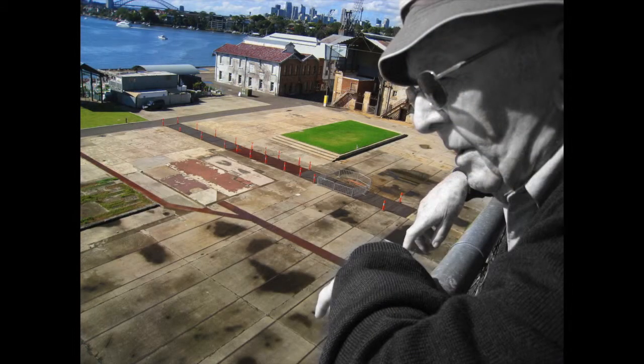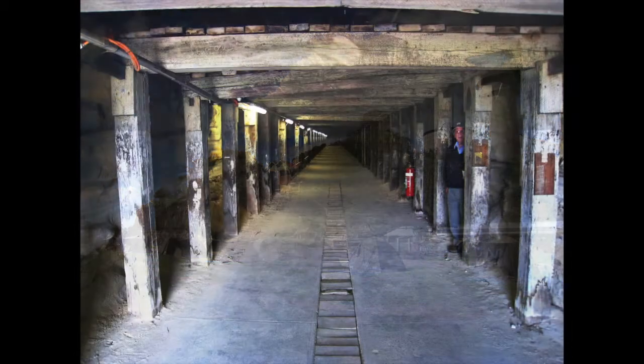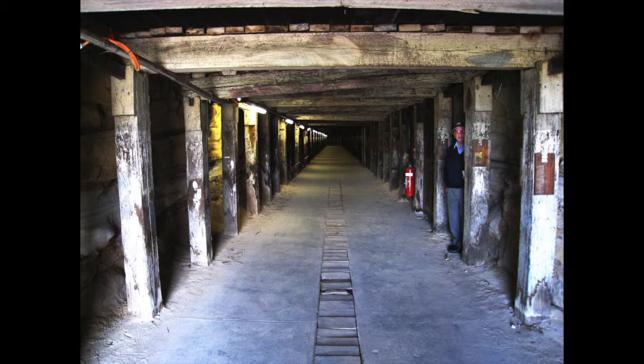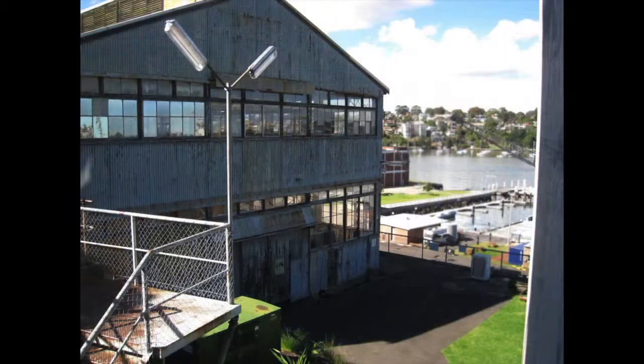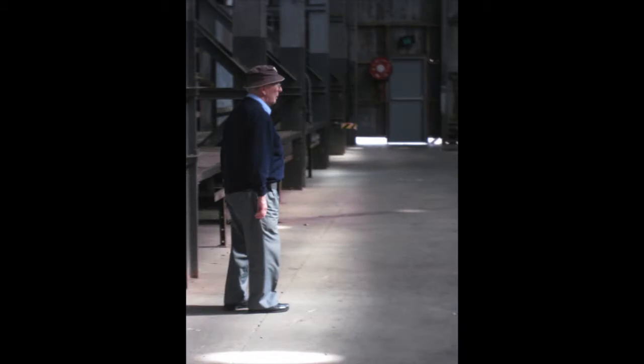One particular thing I hate is that viewing platform on the cliffside. It just detracts from the looks around the place. As a mechanical engineer, it hurts. They could have left quite a bit. And those workshops were full of machinery, and half of the workshops have gone. What workshops are left are only a shadow of what they were.